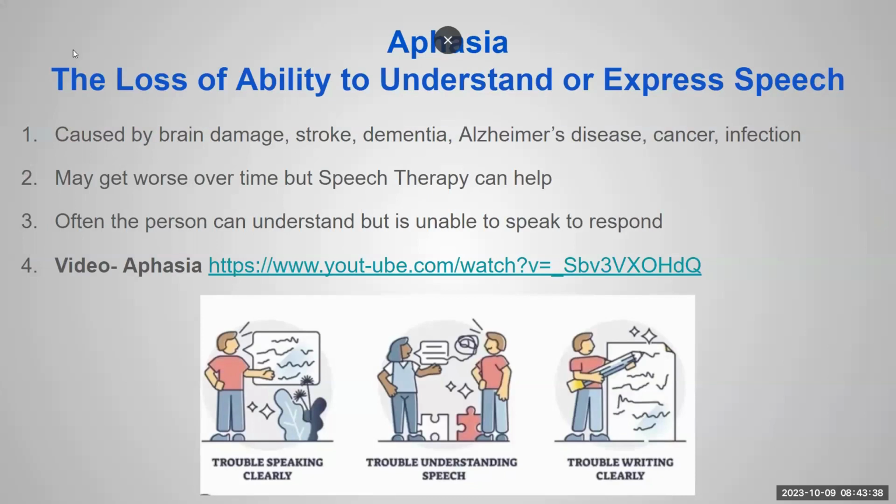When we talk about communication, we want to discuss a problem, a diagnosis that some people have, and it affects their ability to understand or express speech. It's called aphasia. And aphasia can be caused by a stroke, dementia, Alzheimer's disease, a brain injury, and anything else. It can come on suddenly because of a diagnosis, like a stroke, or it can be progressive over time. Okay, what it affects is someone's ability to express themselves, get their needs met.